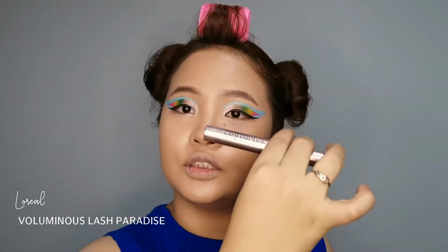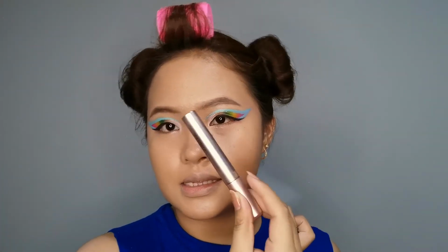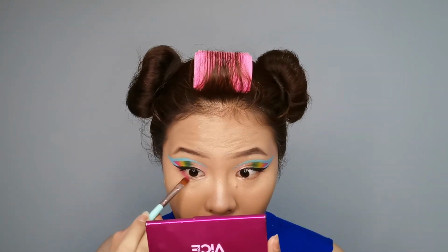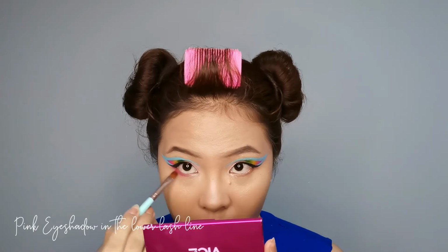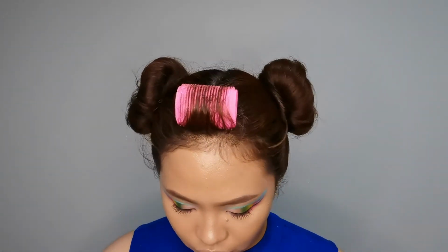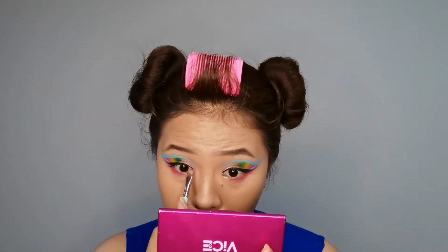For mascara, I'll be using the L'Oreal Luminous Lash Paradise. Lower lash line. Let's bring the pink down para connected. Then yung shimmer, the pink with shimmer.